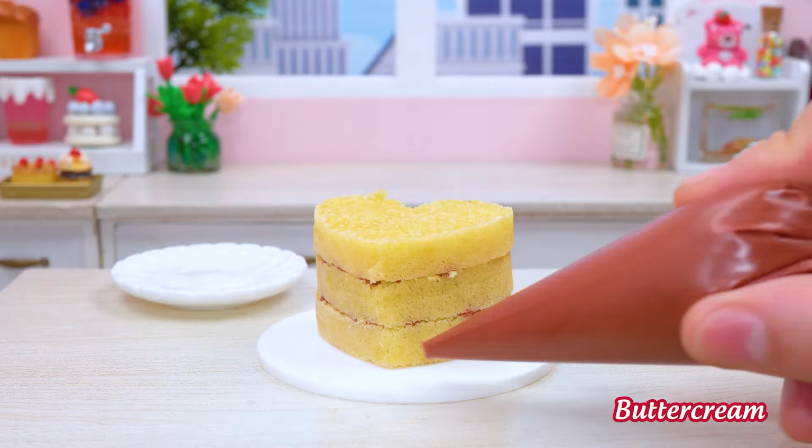Now, in goes the flour and fresh milk. But remember, just the right amount. Mix it all together until every ingredient is beautifully blended. Pour the mixture into the cake mold.